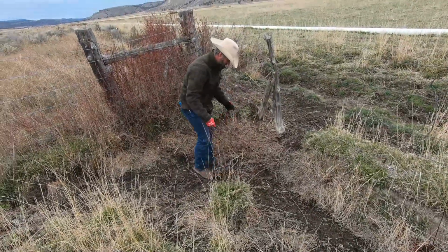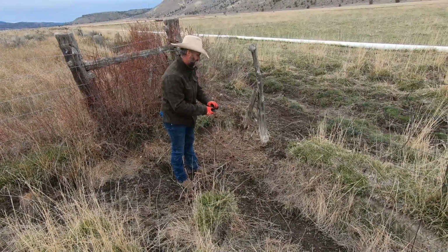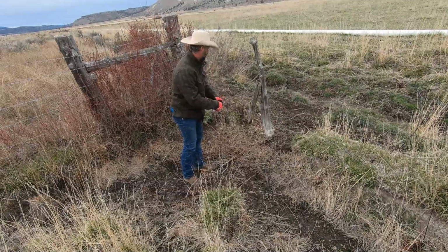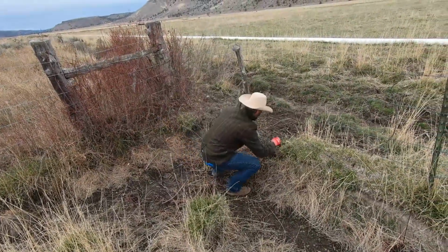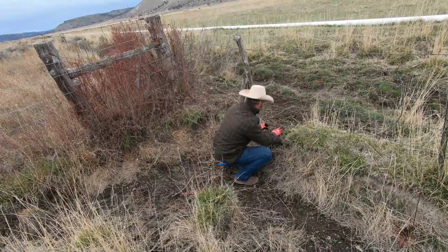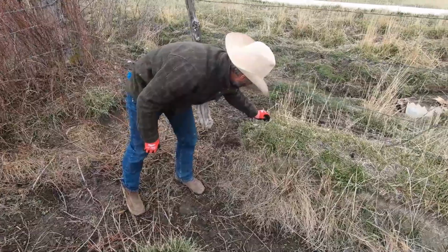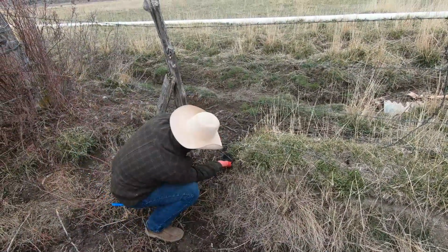So we set 2 in here. I don't know if I'm going to reset this one. I don't know if it's worth setting with this much stuff torn up. Guys, this is why I like these snares. They work all year round, and they work good.